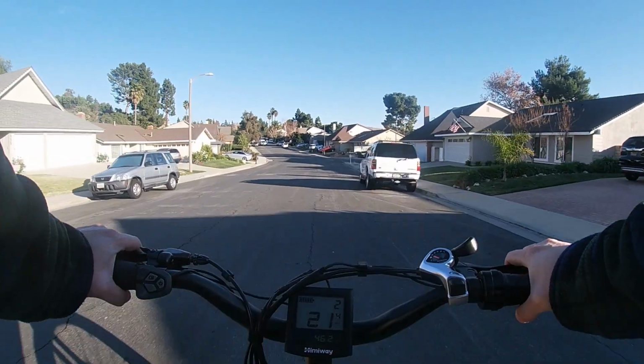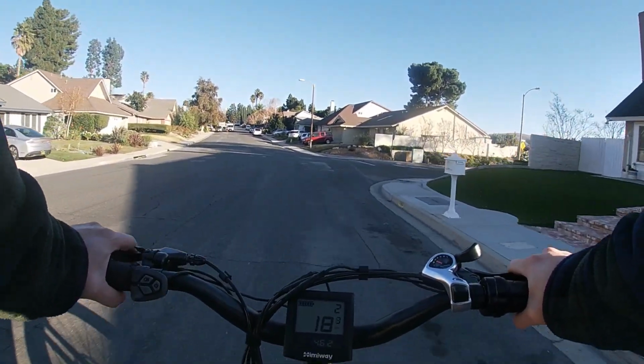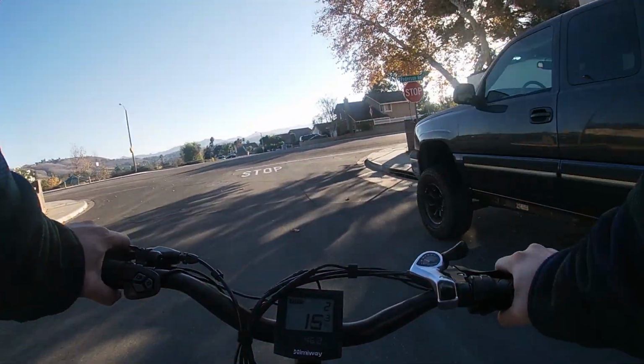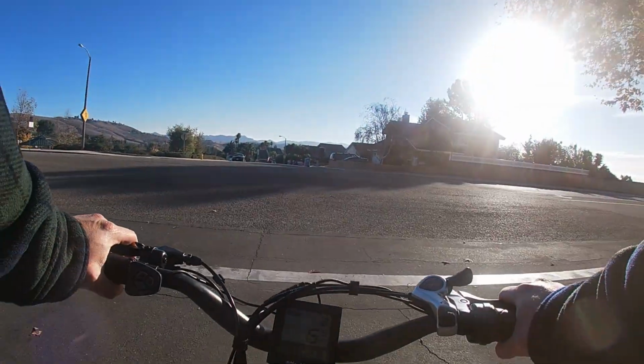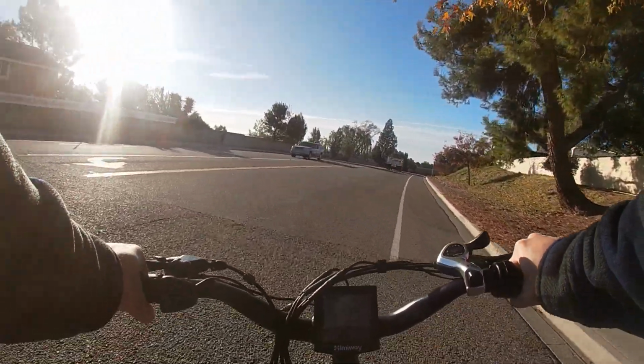I'll try a little grass, just see what that's all about. Not really through the hills or anything, but just grass in general. Okay. Yeah, I definitely got to get the squeal in the brakes figured out. It's really driving me crazy. It's really freaking loud.